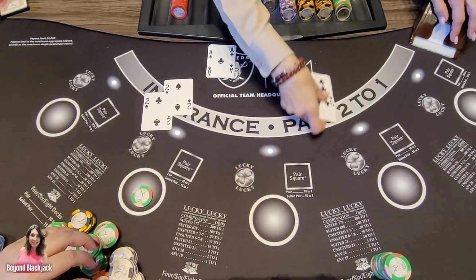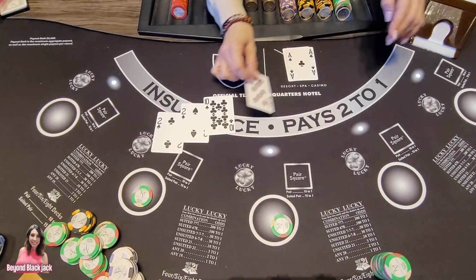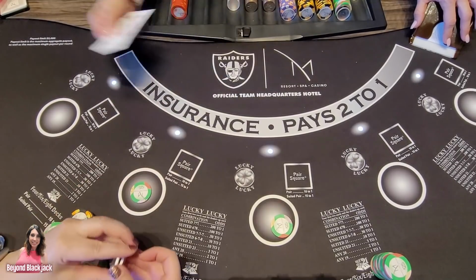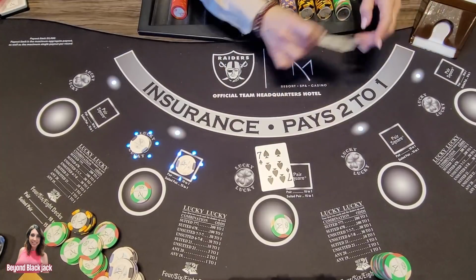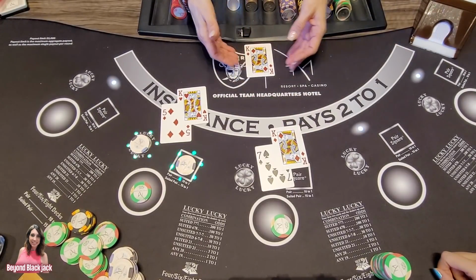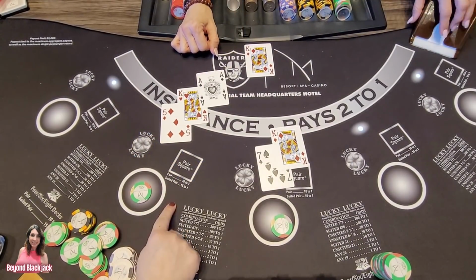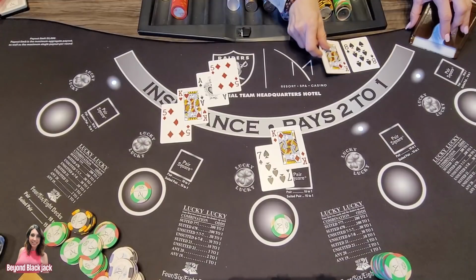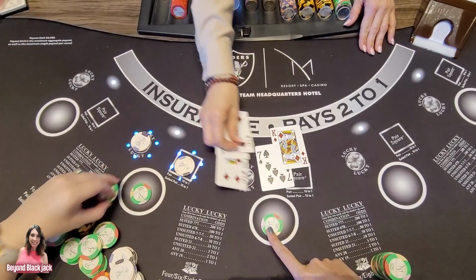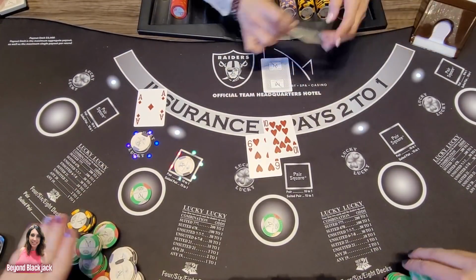Not against an ace. 6. All right, we're going to turn this around right now. We each match her, right? I don't think that counts. Small. Nice. That was a perfect hit. Come on. Oh, yay.